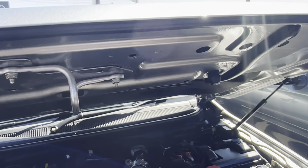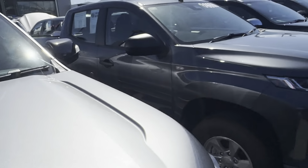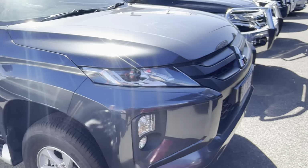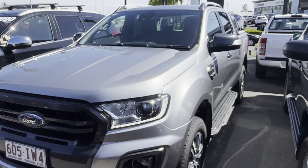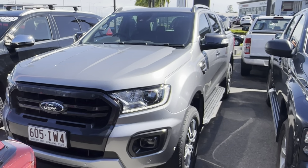Obviously you've got that full service history, and we've had a look over that car as well when we've done the roadworthy certificate and serviced the car. So confident everything's working well.